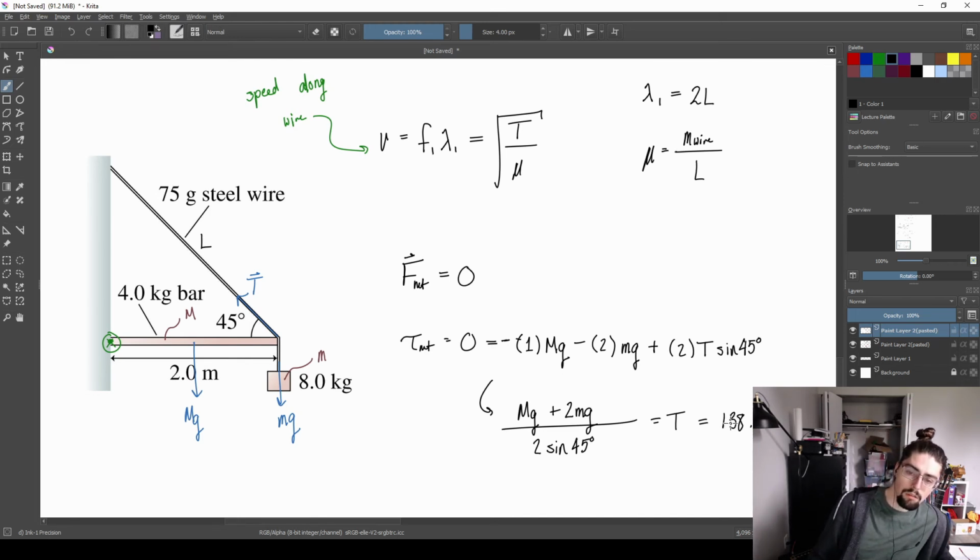Isn't there a mass of the wire? Should that be something that we consider here? What do we think? Why might I consider it? Why might I not consider it?